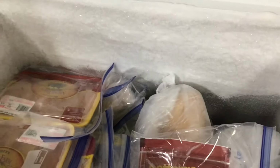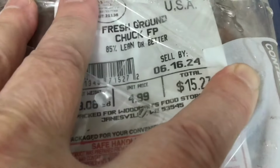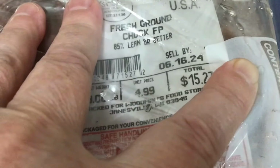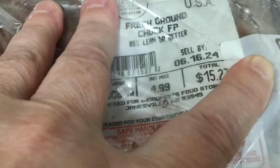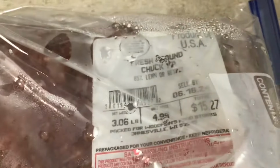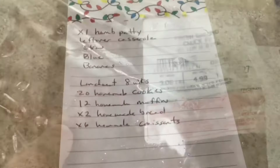So that's what's in this freezer, quite a ways from the top. There's just a few things that we're going to get there. Here is the last 3-pound package of ground beef that we have. We bought that back in June. Once I make up some meatballs with this, and hamburger patties, that's going to be it for the ground beef that we have in the household. So we're going to need to pick up at least one package of that.